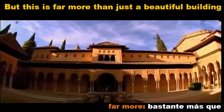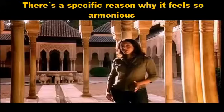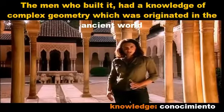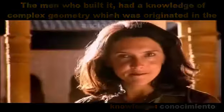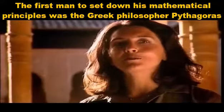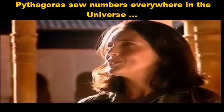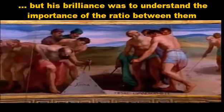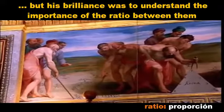But this is far more than just a beautiful building. There's a specific reason why it feels so harmonious. The men who built it had a knowledge of complex geometry which had originated in the ancient world. The first man to set down these mathematical principles was the Greek philosopher Pythagoras. Pythagoras saw numbers everywhere in the universe, but his brilliance was to understand the importance of the ratio between them.